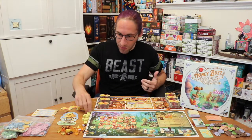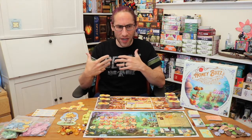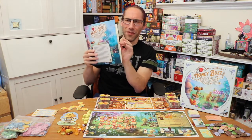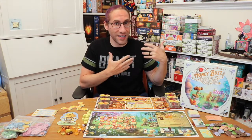You've got the custom meeples. The nectars are actually this rubber material. The one thing that you'll be surprised by: the rule book is linen, not only on the cover but every page. It was a highly successful, over-the-top Kickstarter, so I was pretty surprised that it didn't contain an insert.